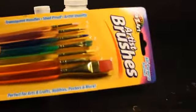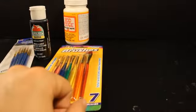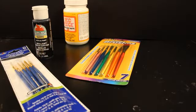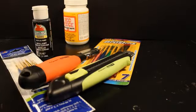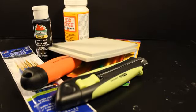I don't know why, but I grabbed these. These are kind of cool, colorful brushes, pretty much for the same thing. They're kids' brushes. They're cheap. Don't waste your expensive brushes on little things. Alright guys, so that's about it. I got a bunch of stuff that we're going to use for dioramas and customs and stuff like that.